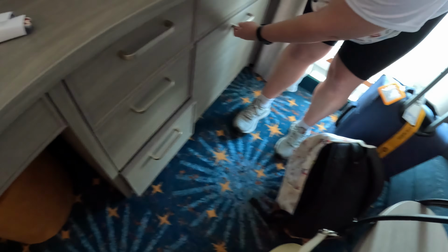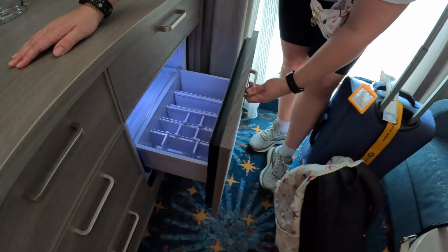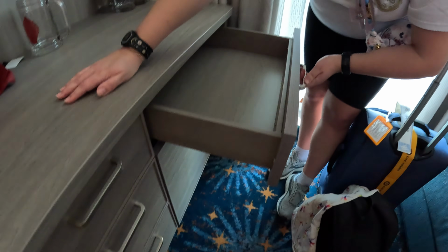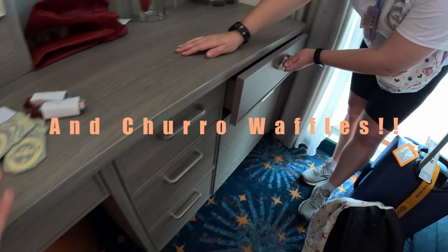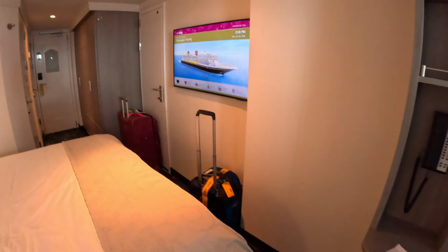And just plenty of room for you to put all your stuff. There's even a fridge. It's a cooler chiller fridge. It's for you to put your wine and beer in. That's actually incredible. I don't remember that on either of the other boats that I've been on. Ships, I should say. So, welcome aboard the Destiny.